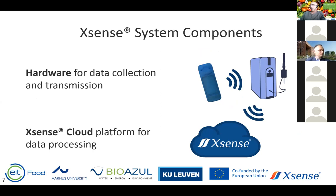Now we have two parts of the Xsense system. It's the hardware and the cloud. Hardware are the sensors that we are using, and the gateway, you can see here on the right side, and the cloud.